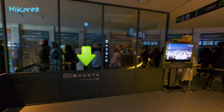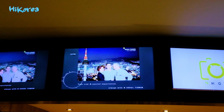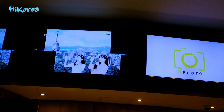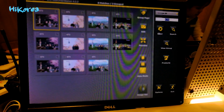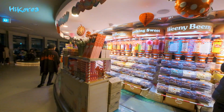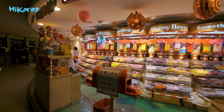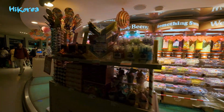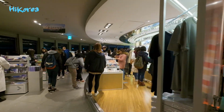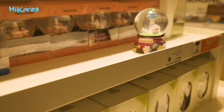When you get off the elevator, you will be able to see a photo zone where you can print the photos you took below. The photos are synthesized with Namsan Tower and Seoul as a background, and you can ask the staff to print your favorite. And check out the detailed prices here. There's a place that sells sweet candies and jellies after the photo zone, and next to it is the gift shop. Let's take a look at what's in the gift shop.